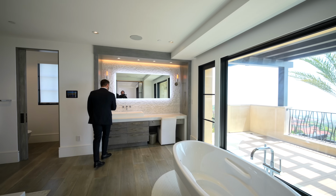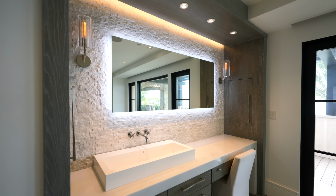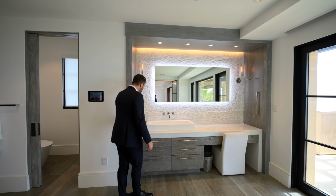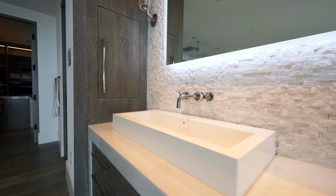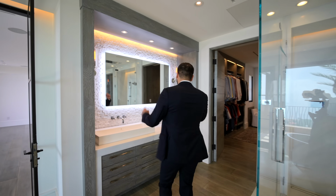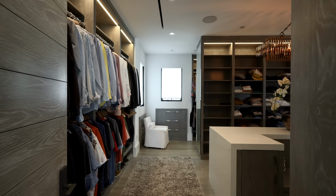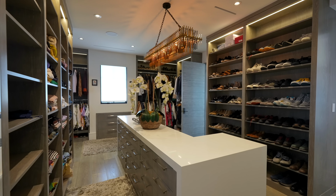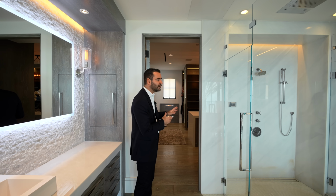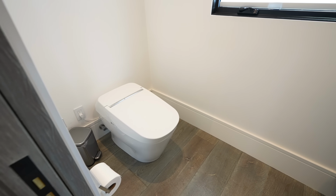Now, this is where we have the first vanity. You have a makeup area on the right-hand side, cabinetry here, natural stone countertops, this textured back wall, LED lit mirror, massive sink, chrome fixtures, and there's actually another one on this side as well. Both counts as two, and then we have two doors opening up to a very spacious walk-in closet with an island right in the center. You have plenty of space here, but I want to respect the owner's privacy, so I don't want to go in there. And let's not forget the water closet, which is on the left-hand side.